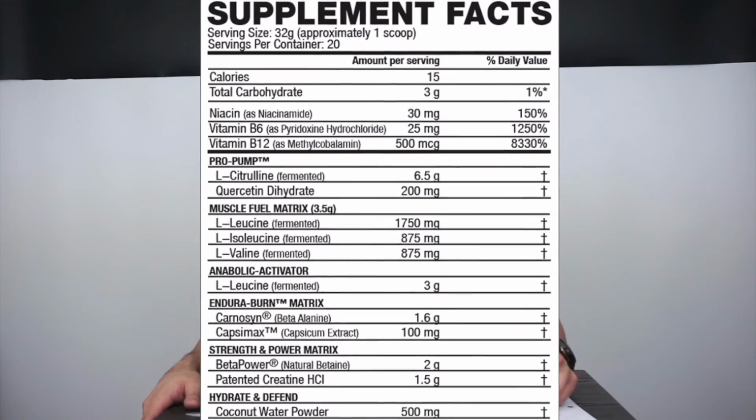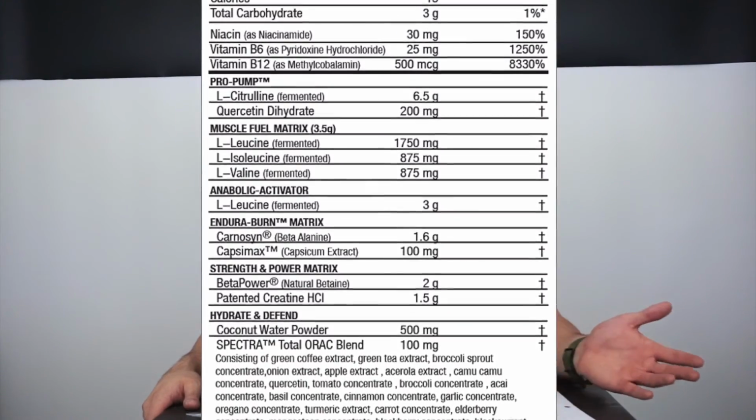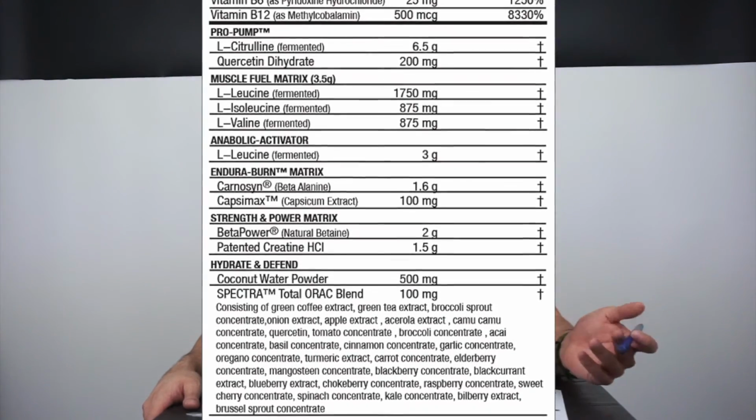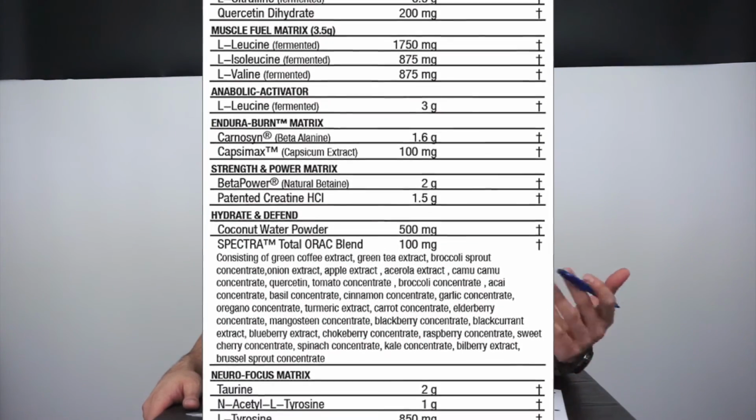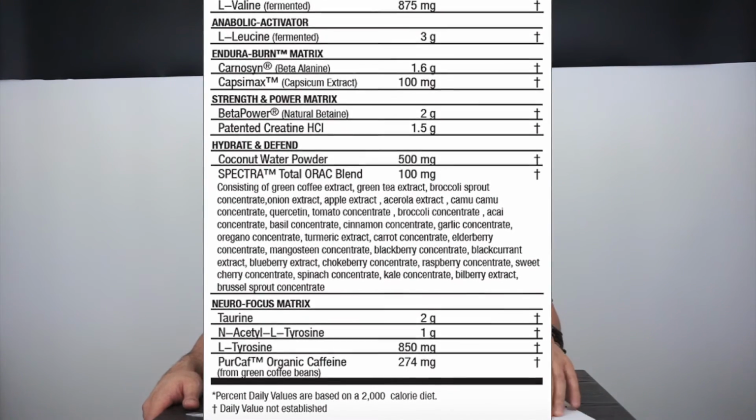It's a pre-workout that comes with everything. It has creatine, beta-alanine, L-citrulline, amino acids, taurine, tyrosine, caffeine, pretty much everything you're going to need in a pre-workout.